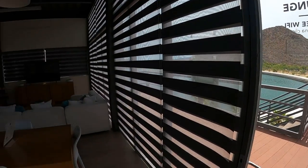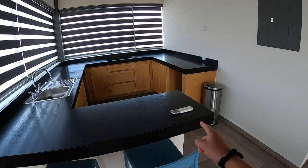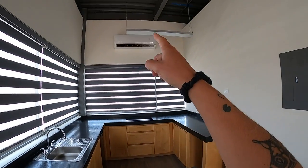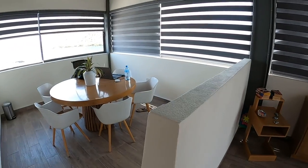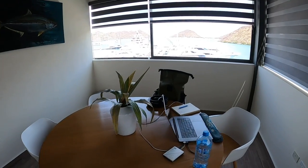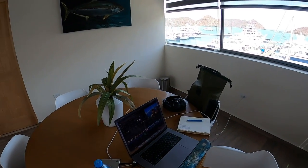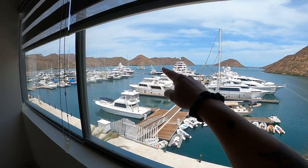So this is what they call the captain's lounge. And that is the remote for the air conditioning. A plush couch. And I've got my little editing setup here in this corner. And I can even see the boat from here.